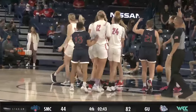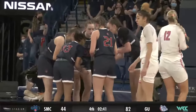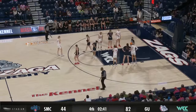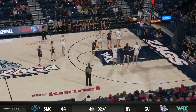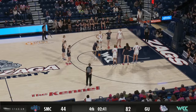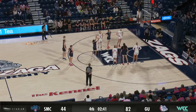I mean, the differential in height with their bench is still staggering. Staggering. Every player on the Gonzaga bench is as tall as the tallest player for St. Mary's right now. I think their shortest players, speaking on the Zags, are the twins when they're in. Or Sierra. No, I'll probably see her.